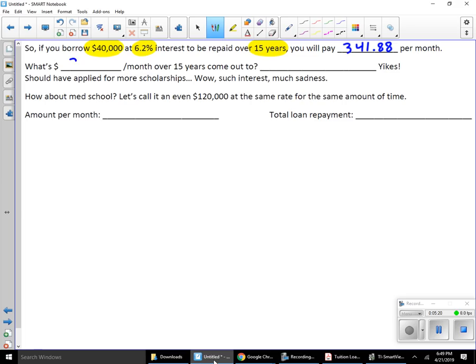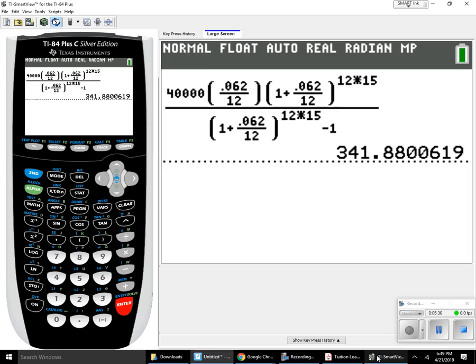So let's find out how much you're actually paying back. This is the part that people struggle to understand. You do understand that when you take out a loan, you have to pay it back. What sometimes people struggle to understand is how much they're paying back. So we're going to take that $341.88, and well, we're paying that every month.